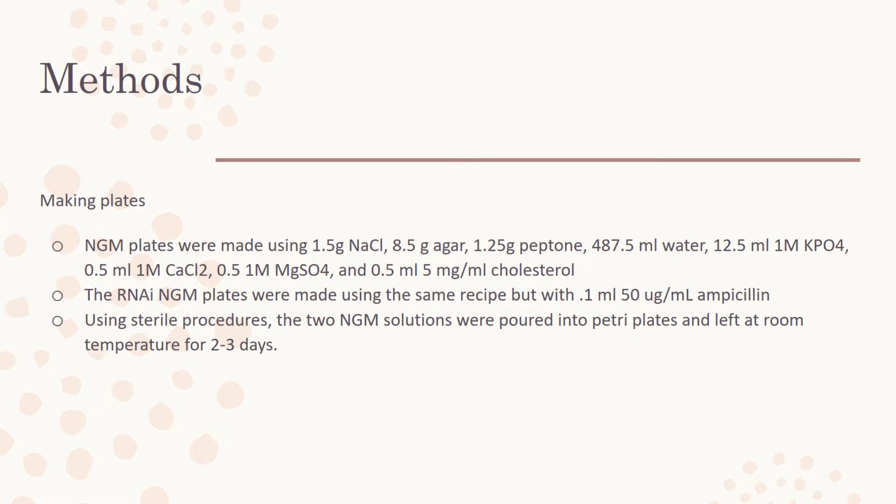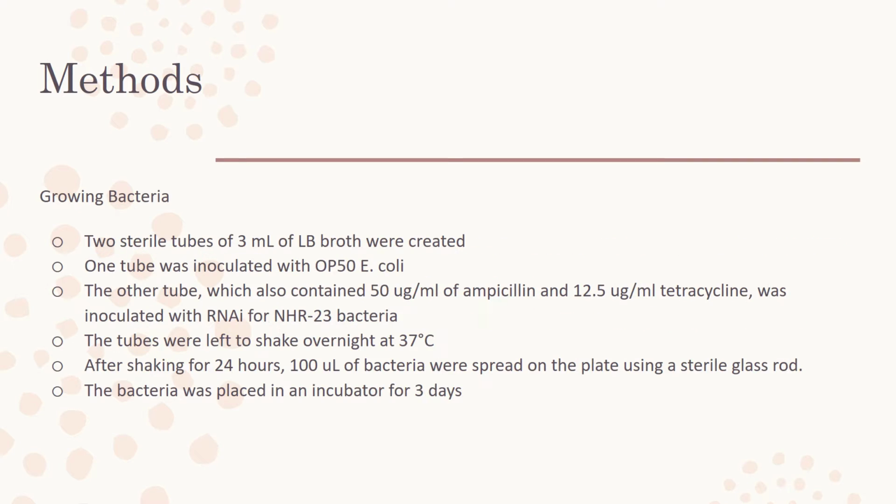NGM plates were made using these ingredients, and RNAi plates were made using the same ingredients, also with ampicillin. The plates were left to sit for a few days to make sure that there were no contaminations. Next, bacteria were grown so that the worms could have a food source once placed on the plates. The control plates had OP50 E. coli, and the RNAi plates had NHR-23 knockout bacteria.